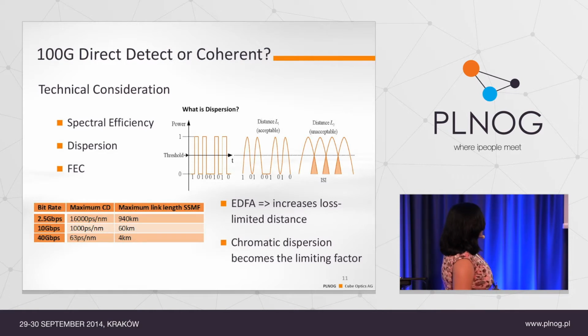That is why it's really important to have chromatic dispersion compensation when you have a direct detect solution. However, for a coherent solution, since you can compensate for dispersion in your DSP, you can go to higher distances.